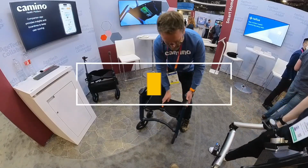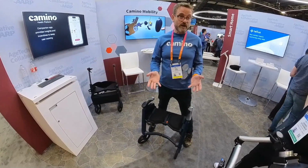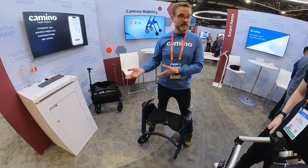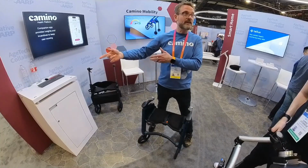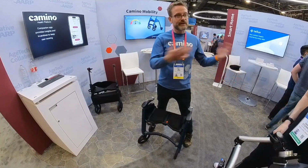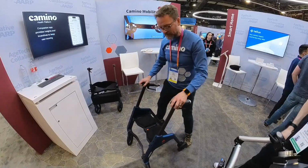Meet Kamino, the world's first smart walker. This is an electric-powered mobility device. What's great about this device is that if you're going up a hill, for example, you can make use of that electric power in the back wheels to help give you that boost. And on the other hand, if you're going down a hill, you can make use of the brake feature to make sure you get down the hill safely.